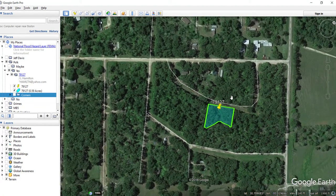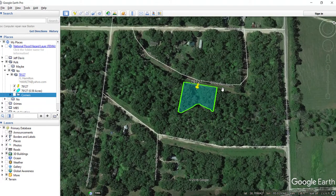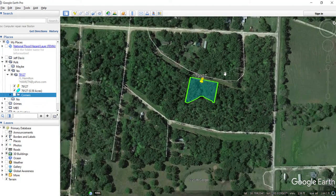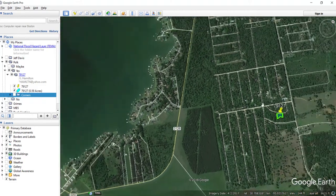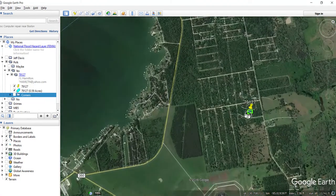The property is very competitively listed at $10,500. That's the cash price, but we do have in-house financing available. And for a property this size and this close to Lake Livingston, we expect it to sell pretty quick. That's definitely priced to sell.